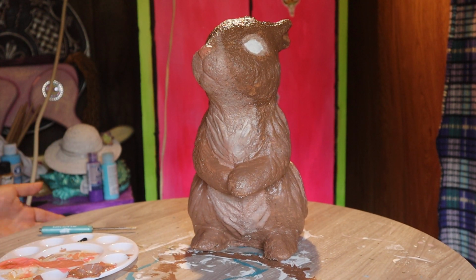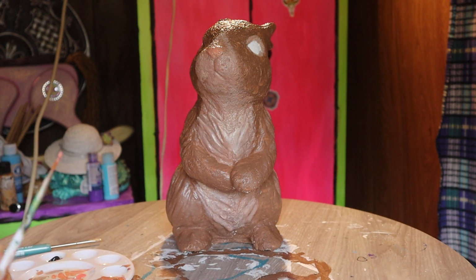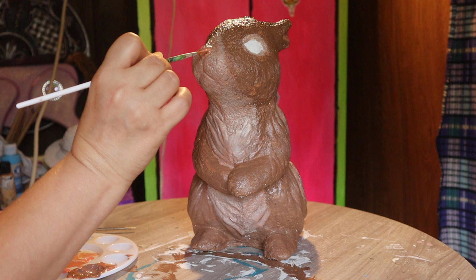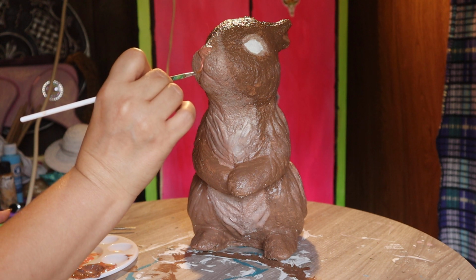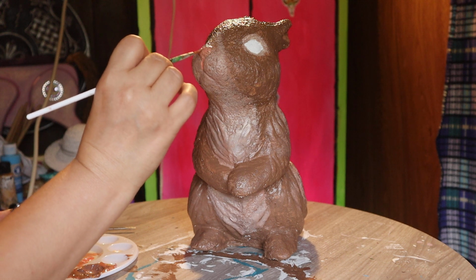So what I am doing today, I'm going in with this really kind of brownie pink color that I just mixed up by using a soft pink that I had and gold. And I'm going to be lining her nose and lips with that.